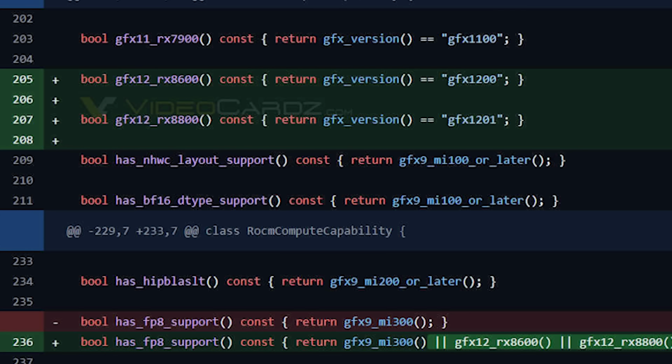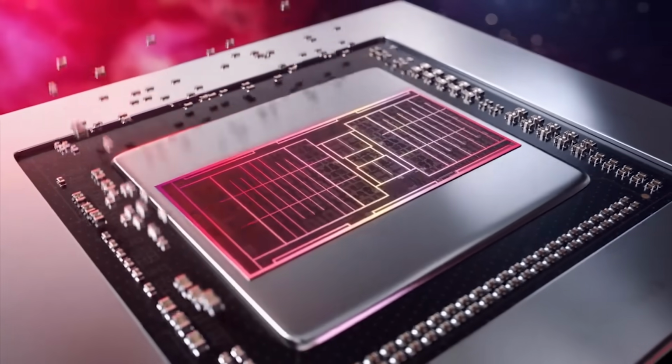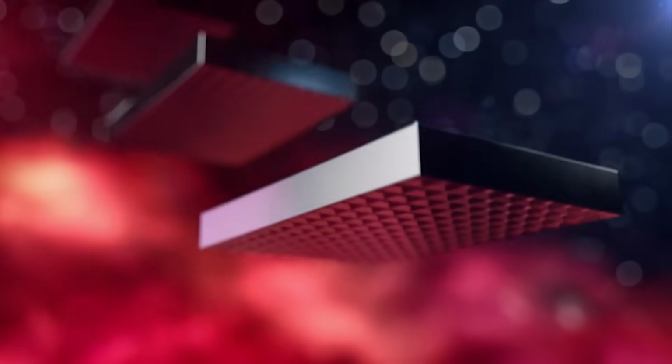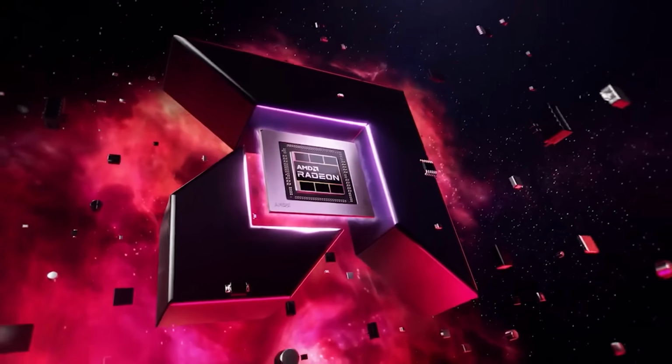Their ROCm GitHub has actually listed these graphics cards, and you can see here, courtesy credit to videocards.com, who have managed to spot this, that near the bottom of the listing it states GFX 1100, which is for the 7900, GFX 1200, which is for the 8600, and finally GFX 1201, which is for the RX 8800. For those who don't know, GFX 12 is representing RDNA 4, GFX 11 is representing RDNA 3, and GFX 10 obviously is bringing up the rear with the 6000 series of graphics cards, also known as RDNA 2.